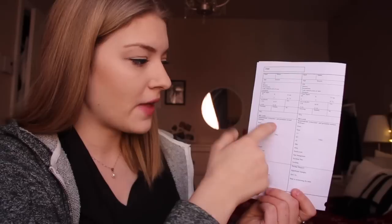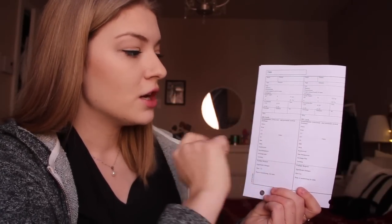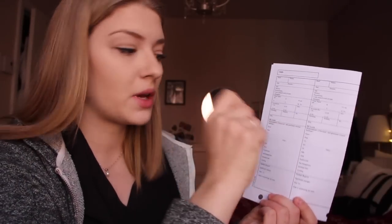So I'll do that here, and then I will usually put a line right here before Foley, and I'll write a to-do and a plan. So anything when I'm getting report, if the nurse is like, oh, we need to change his Coumadin. Oh, you have to DC the Foley. Oh, you have to reassess his fluids. I'll write it here with the little box, and as I do it, I'll just check it off.